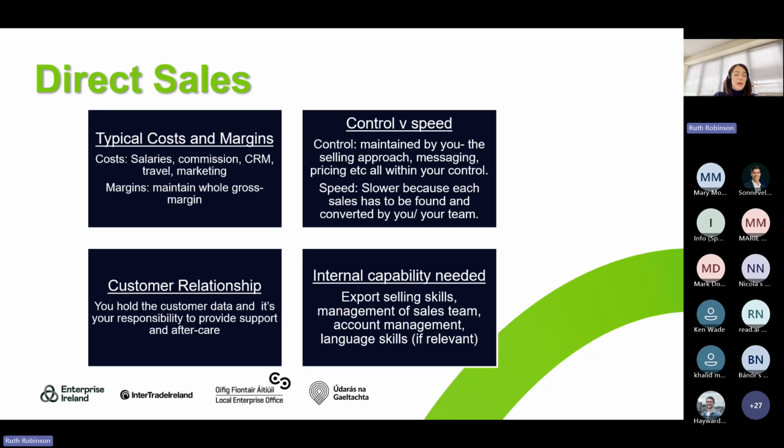And a key element as well here that I haven't really mentioned so much about so far, but is really important to consider, is the customer relationship. So within this model, you hold that customer relationship. You've got the customer data. It's your responsibility to provide support and aftercare. So that can be a good thing or it can be a bad thing. It depends on the situation, but you are responsible for the customer relationship, obviously, in direct sales.